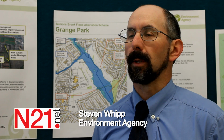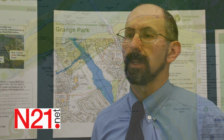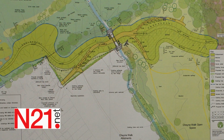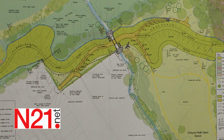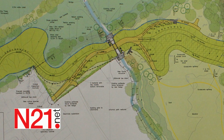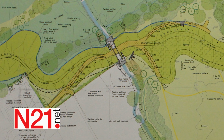of the rivers. Up in Grange Park, we need to store floodwater on an open space so that it is delayed from coming down into Edmonton and causing problems. We need to construct an earth embankment across the river valley, and this will be up to 2.5 metres high by the river, but it will obviously taper down to ground level on the valley sides.